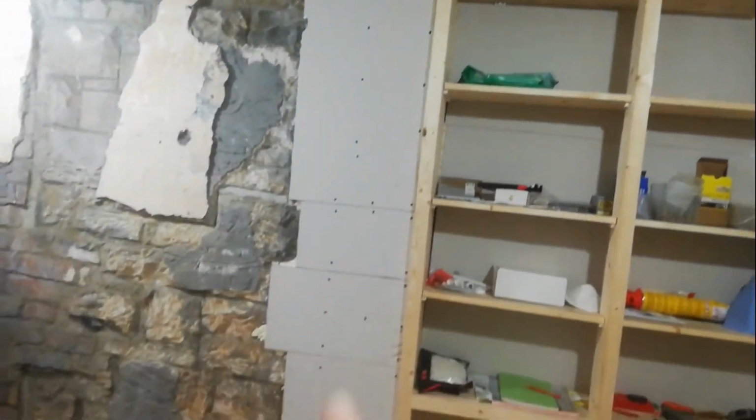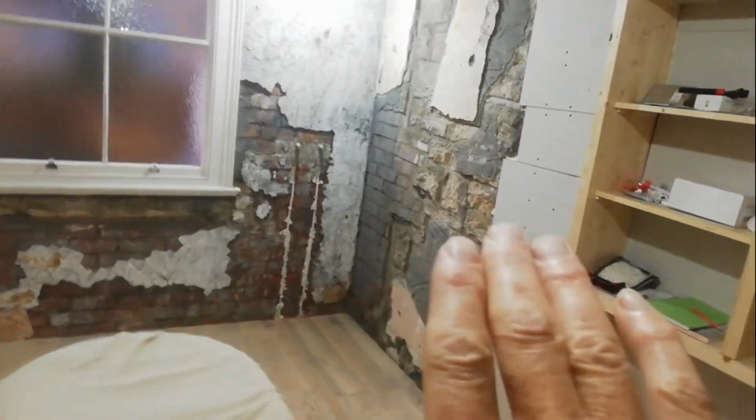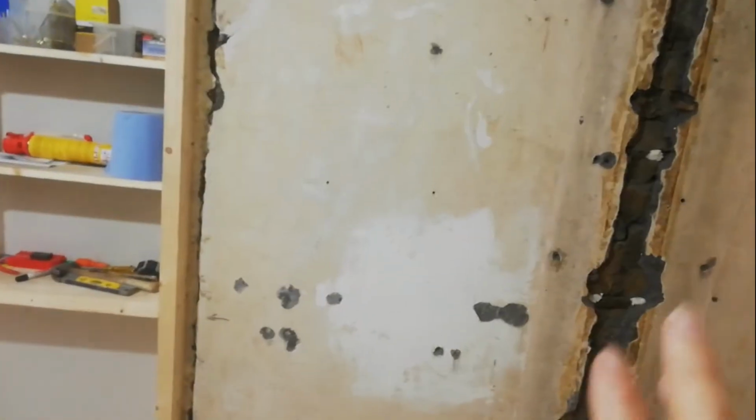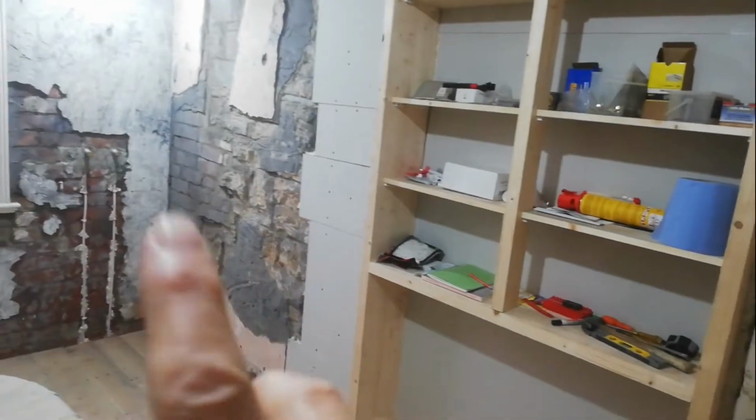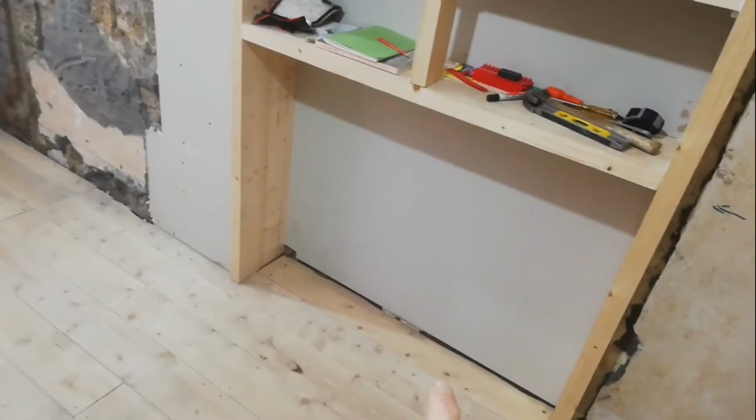Behind this boarded section is where all the pipes now run. There used to be pipes in the middle of the room, if you remember, going into the old airing cupboard here. And there, all the pipe work that used to be in the middle of the room and so on, all come down there. There's plumbing under the floor for the new radiator.